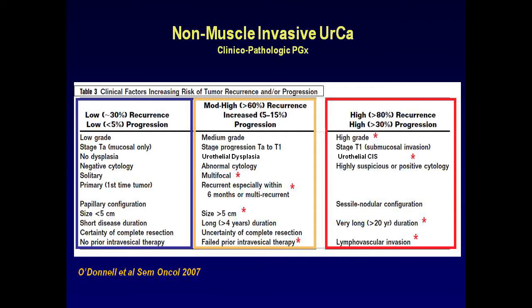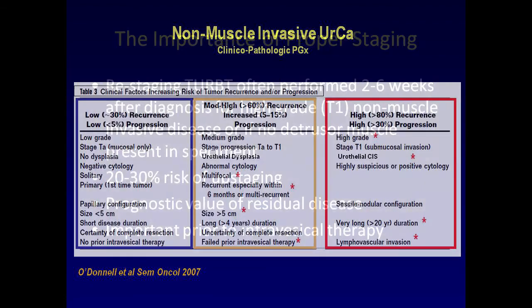And if you have a high-grade lesion with stage T1 where you're approaching a T2 lesion, where this lesion is actually growing deeper into the lamina propria, closer to that detrusor muscle. You've got associated CIS concomitant with it, as well as a positive cytology. You also have multiple tumors with lymphovascular invasion. These are the patients that we really are very concerned about and need to be very aggressive with our treatment.